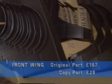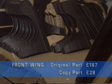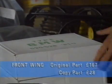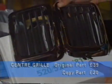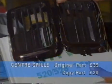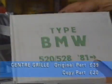You'll save the most on copy body panels. They may not have the precision of the Bavarian originals, but when your car's getting on in years, does it really matter? Similar savings can be had on trim parts like this grille section, or other infuriatingly expensive items like bumpers, badges, and rubbing strips.